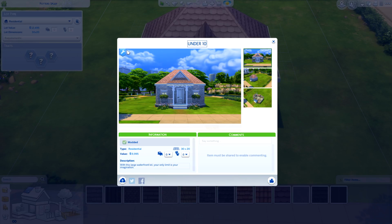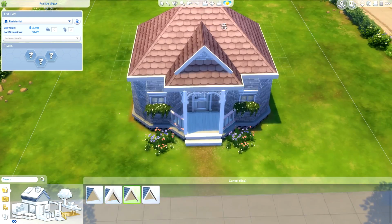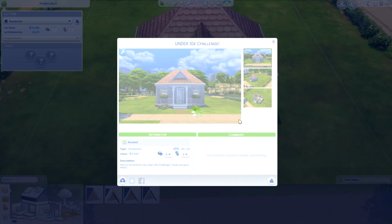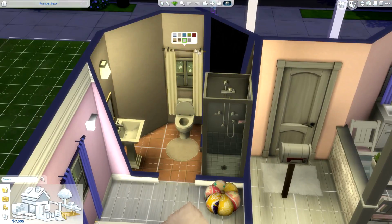So of course I named it under 10K challenge. You can find it by searching my name, Meganplays, MEGANNPLAYS. It's with 2 N's in the gallery, and make sure you go underneath advanced content, or advanced in the search, and make sure that you check that you can allow custom content.